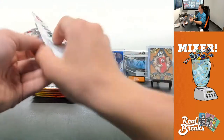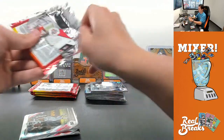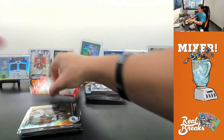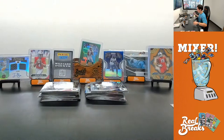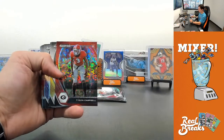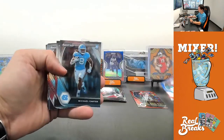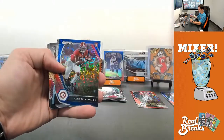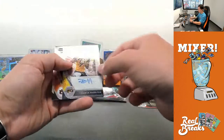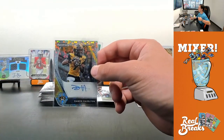Sam, I'm hoping he's just hiding out for a big one. Tyson Campbell red, so a couple different base parallels. Kyler Murray blue, those are both unnumbered. Patrick Surtain blue, Greg Russo All-Americans. And our auto here is Damon Hazelton. Rookie Prism Draft Disco Auto, Damon Hazelton.